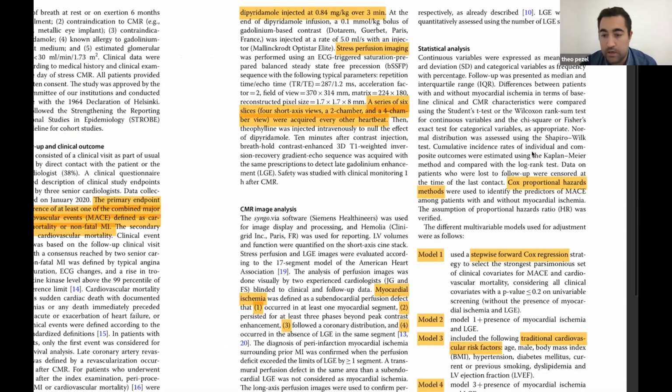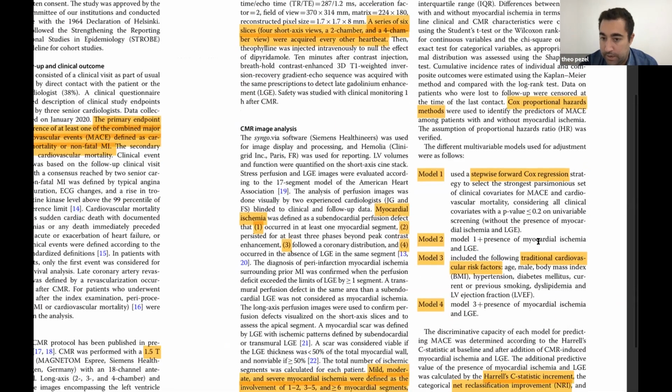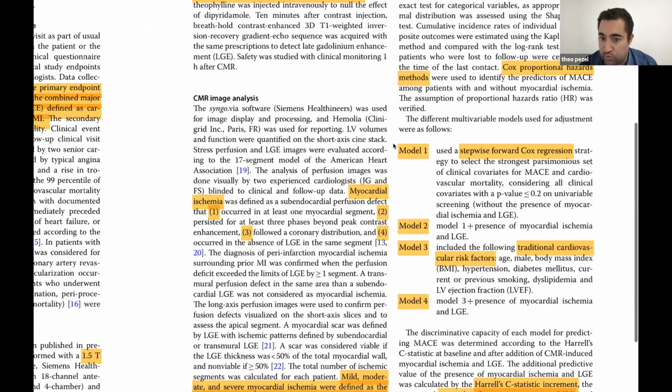Regarding the statistical analysis, again, very classic, using a time-to-event analysis, a Cox proportional hazards method. I will show you the results, but it's important to insist on these 4 models. It was a demand of the reviewers of JCMR, just for the information. A model 1 using a stepwise selection. A model 3, from the discussion with JCMR reviewers, including traditional cardiovascular risk factors: age, male sex, BMI, hypertension, diabetes, smoking, dyslipidemia, and left ventricular ejection fraction. And as you can see, in the model 2, we added the presence of ischemia or the LGE to the model 1, and in the model 4, exactly the same, but to the model 3 at the beginning.